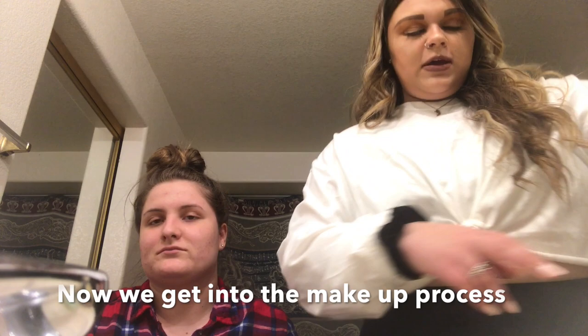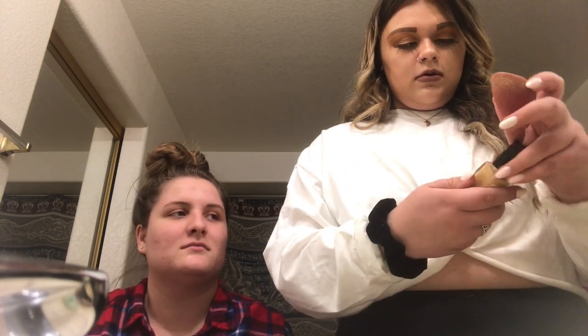Okay. And then we're gonna go up into the makeup look. I'm gonna start with foundation first, because that's what I usually do on my face. So we're gonna get to that. What I'm gonna be using for her foundation is the Fit Me Maybelline foundation in shade 128, so it might be a little dark for you, but we'll see what happens.